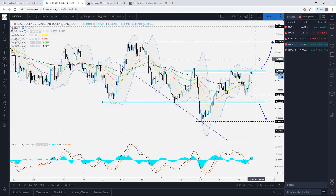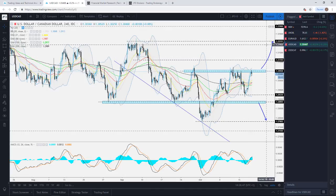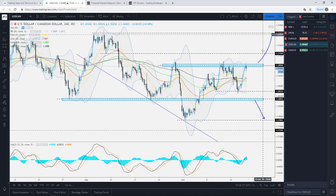So initially we could be aiming for that area, but if that doesn't hold, we could travel all the way here towards the next potential area of resistance at around 132.10. So that was marked by the highs that we saw around the 4th of September. So some good potential levels here, but of course for us to see this scenario, we would need to get a nice good break above this 130.50.